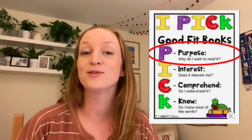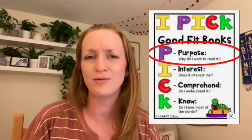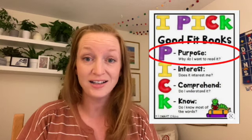The P stands for purpose. What is the purpose of reading this book? Why am I reading? What kind of book am I looking for? That could be whether you're seeking a book to find a specific fact, like you're doing some research or want to answer a question, or it might be that you're looking for a book that's funny or full of action. What are you looking to read right now? Once you know the type of book you're looking for, you can usually search for books that fit either within that genre or that topic and narrow down your selection.